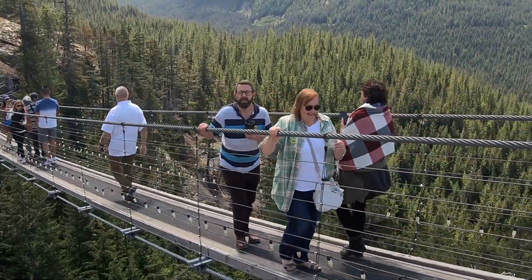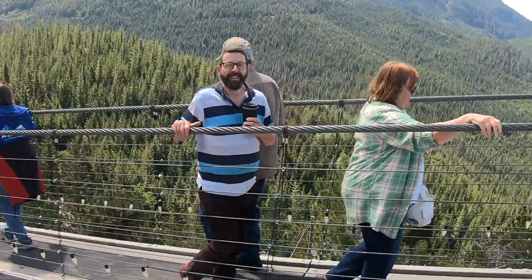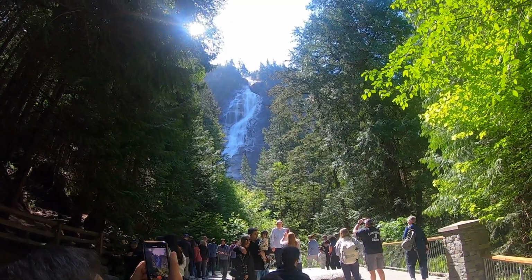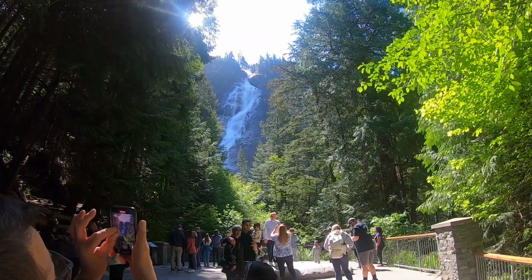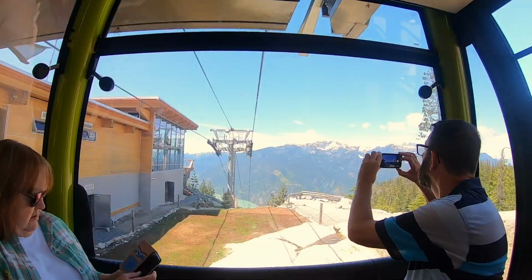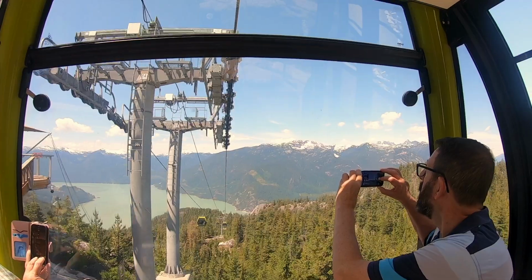Well, so what'd you think of the suspension bridge? It's awfully wobbly. Better than Disney. That's pretty impressive. What falls are these? Shannon Falls, okay. Shannon Falls. And we're off. Oh, you certainly are.